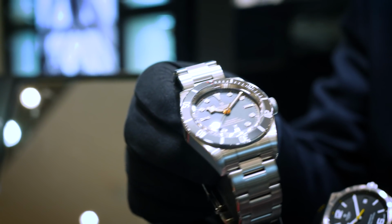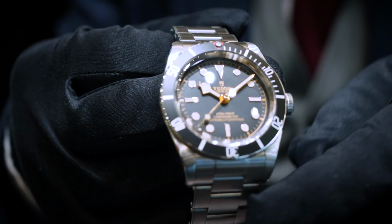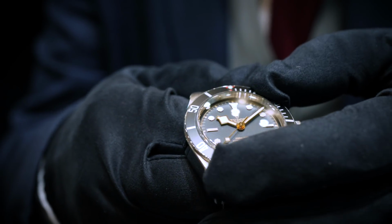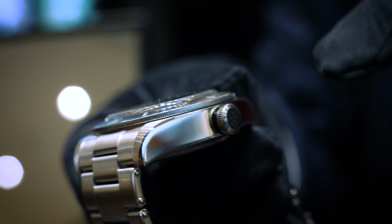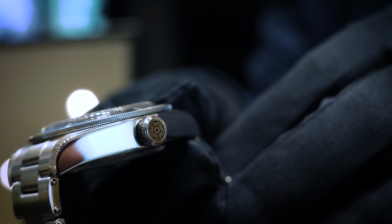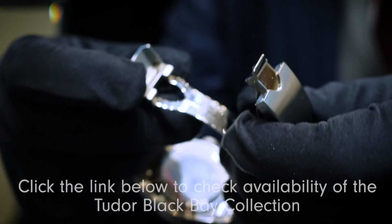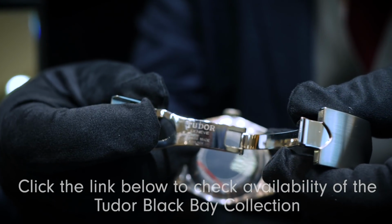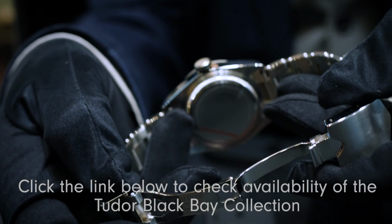The Black Bay is a sporty Submariner-esque look. The coloured bezel, the big crown, and also the snowflake hands. But it has its roots in the Tudor Oyster Submariner from 1954. A lot of these watches originally were used by the US Navy and French Navy as tool watches. Obviously now this modern interpretation has an updated feel, it's got more modern features. The movement itself is obviously a much more superior movement with today's technology.